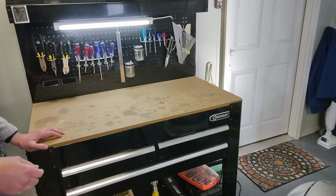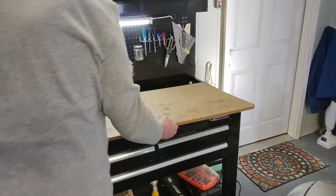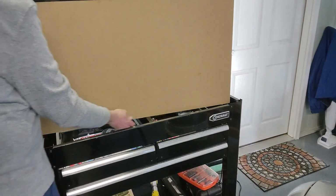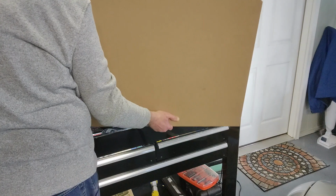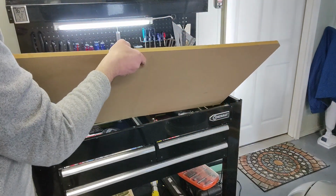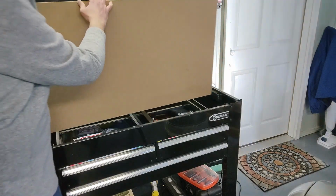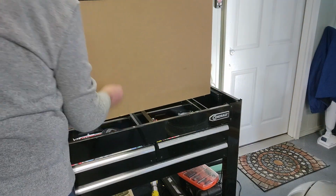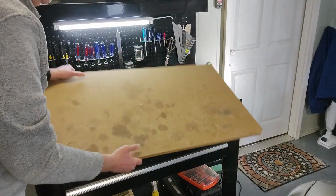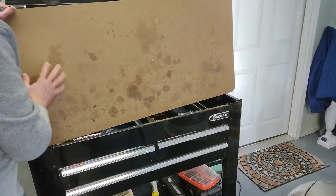Let's talk about the top, this actual top surface real quick. Now, I haven't had this out probably for years. This is just probably 1/2 inch particle board. Some of these do come with a maple top, so if you can get the maple top, do try to do that. But for 10 years, this has done pretty well. It's never broken or cracked. I've got a lot of stuff on here.